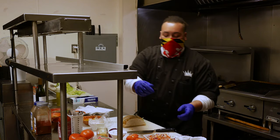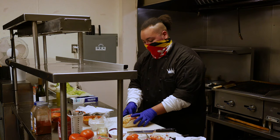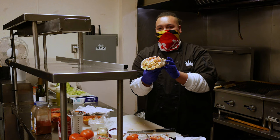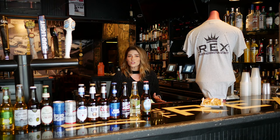So we're going to add some pico. There you have it. Beautiful and delicious chicken taco. Simple and easy, you can make it at home. So the twins made up these chicken tacos. We always do a different taco, nothing is ever the same.